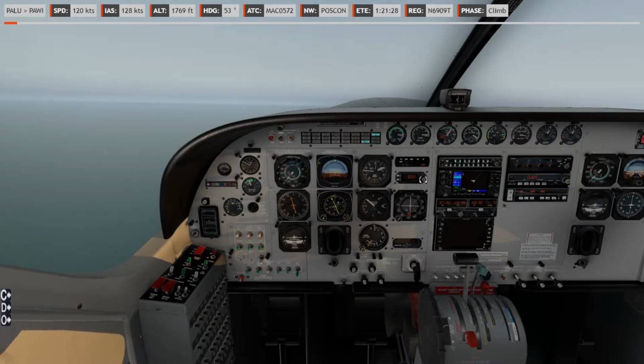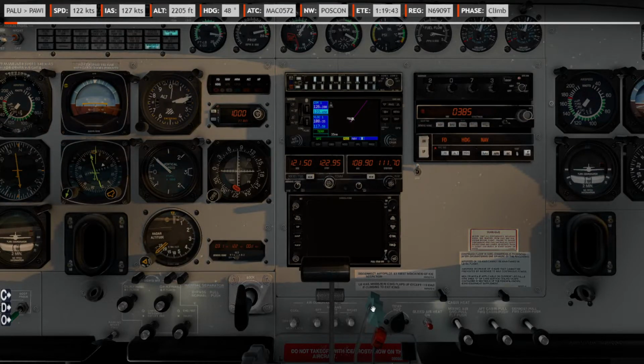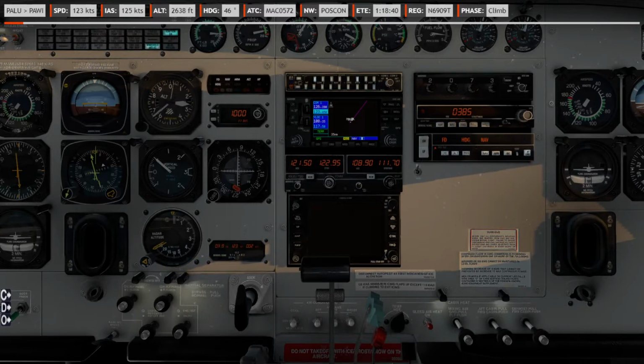All right, so what I said, let's do the after takeoff checks now. Basically we need to set the props. So I'm going to zoom in here. Again, we're going for 1900. And then the power lever about the same. Okay. Climbing at 1,000, we're through 2,500, doing about 125 knots, a little faster than normal. Climb is 80 to 95. Let's see what en route climbs are like. 110 to 120, still a little fast, but we'll kind of watch it.